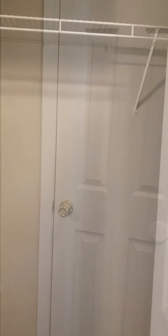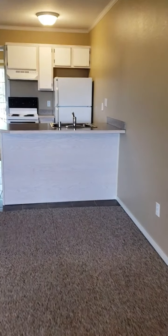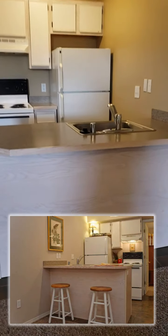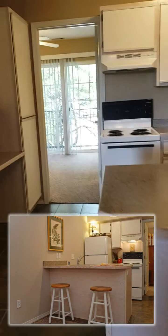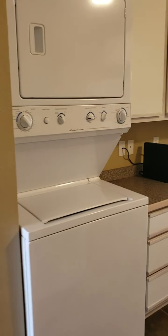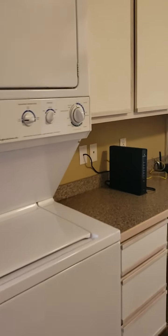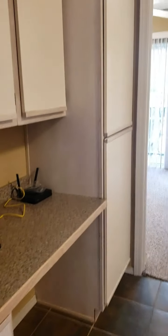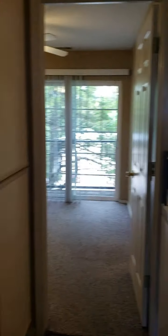We have a coat closet. Have a nice island sink. Maybe put a couple bar stools there. Have your washer dryer. Built-in desk. Pantry.